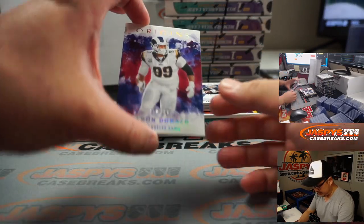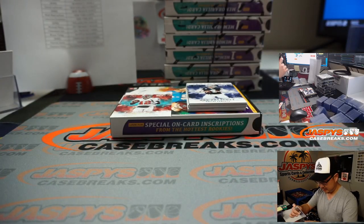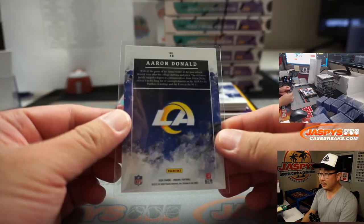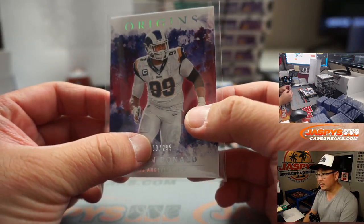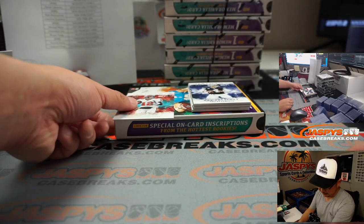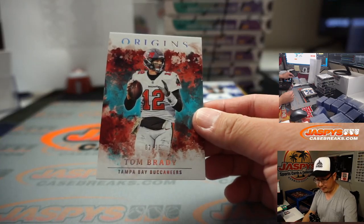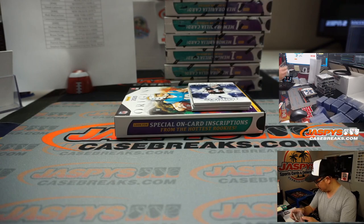All right. Here's Aaron Donald, out of 299. That's a number block team, so that goes to number 0. It's 170 out of 299. I'll go to Mike G. That Brady number, 2 out of 25, Buccaneers. Just 10 off his jersey number. That would have been huge. That goes to Oliver and the number 2.